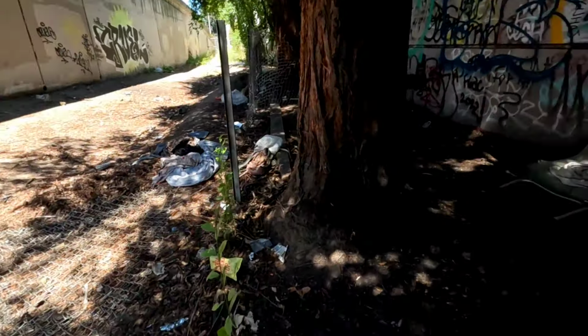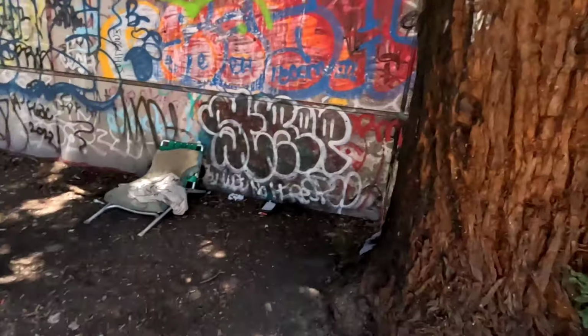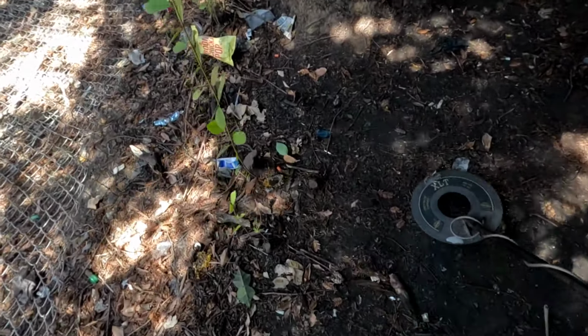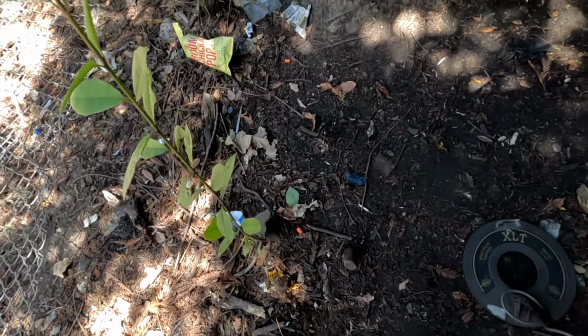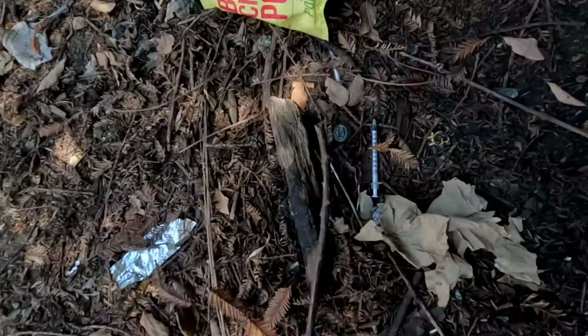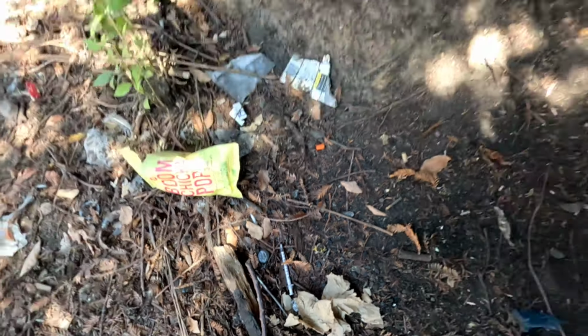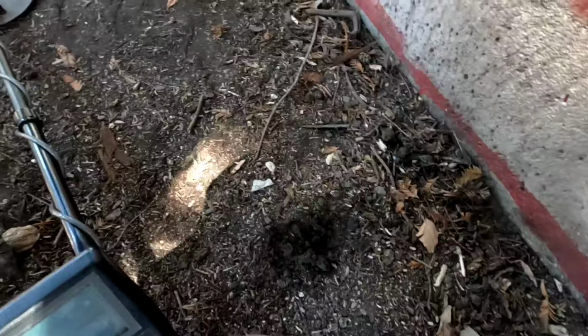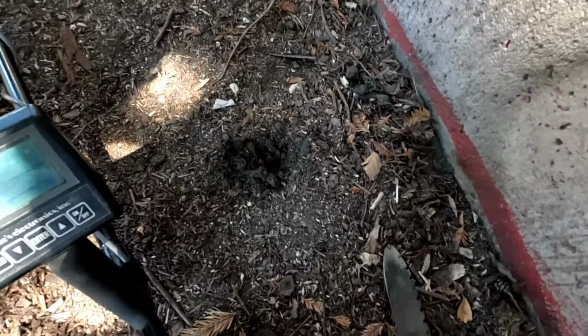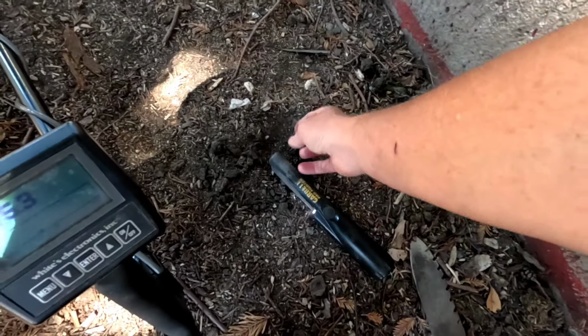Really smells like somebody took a dump back here. I felt somebody was on the hill up there. Just being real careful. There's some needle caps and stuff here. Yeah, there's some needles right there. Being careful. Getting a pretty good quarter reading here. And there she is.